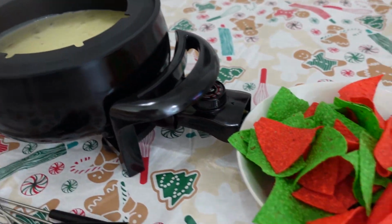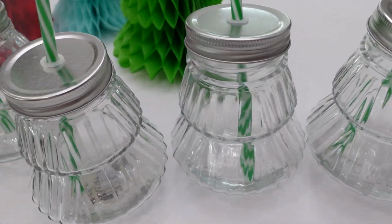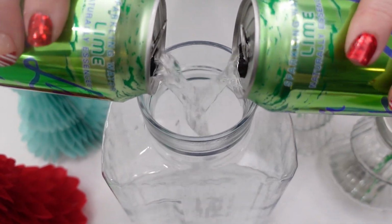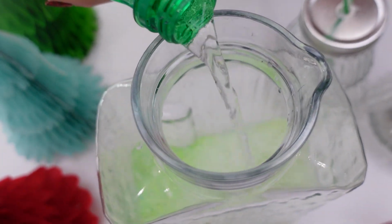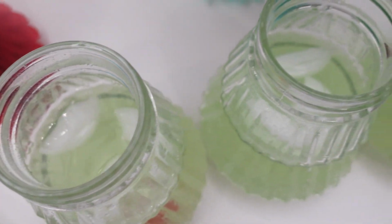Now to go along with the dinner, I'm also gonna make each kid their own special Grinch punch. And this is gonna be really simple. For this, I'm adding some lime flavored sparkling water, some lime flavored drink mix, and some Sprite. And for the Grinch's heart, I'm gonna add in 1 single maraschino cherry.